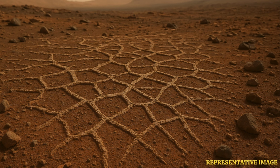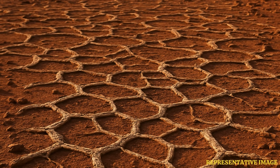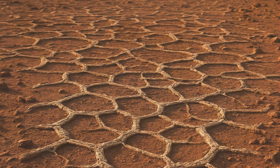So when you look at these vast spiderweb patterns, they're not just cool geology. They're this incredible, visible reminder of how water shaped Mars billions of years ago. Yeah, enduring clues left behind. Makes you wonder what else is out there, right? What other secrets Mars is keeping, just waiting for us to find. It's a tantalizing thought, definitely.